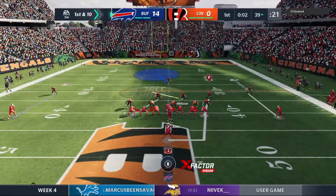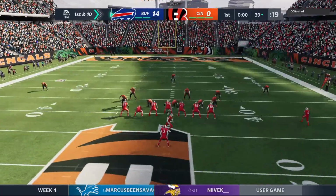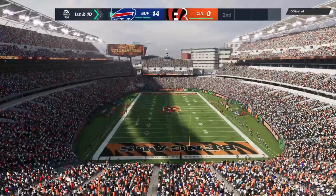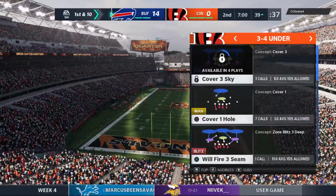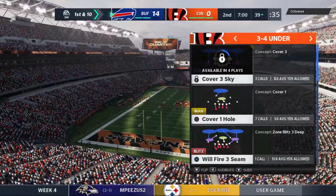Brown 80. They're going to need some depth. 14-0 the score. This is the NFL on EA Sports. 14, Bengals nothing.